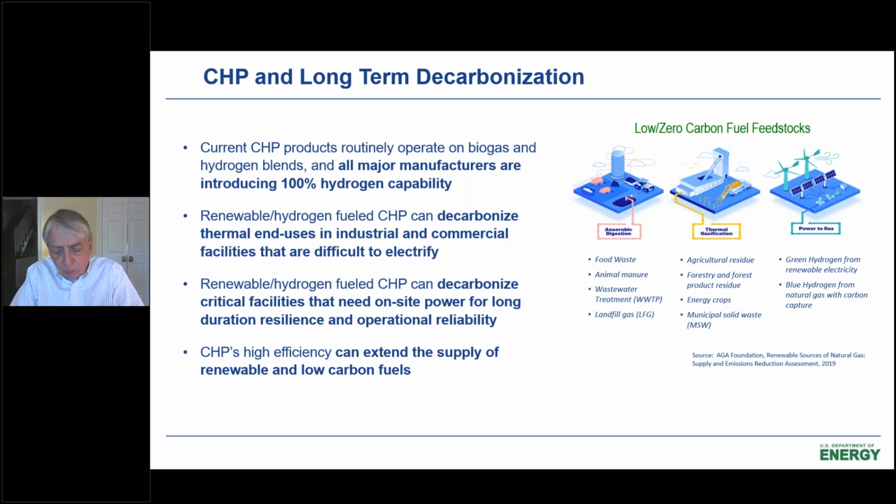Again, they considered RNG production from 9 feedstocks in these 3 areas: anaerobic digestion, thermal gasification, and power to gas, renewable and green and blue hydrogen. Blue hydrogen, again, being hydrogen produced from methane with methane reforming with carbon capture. And I'll get into their results in a second. But to reiterate, current CHP products currently operate routinely on biogas and hydrogen blends.